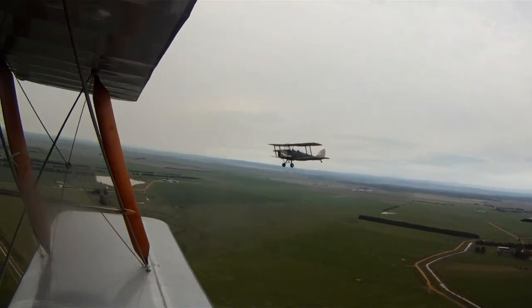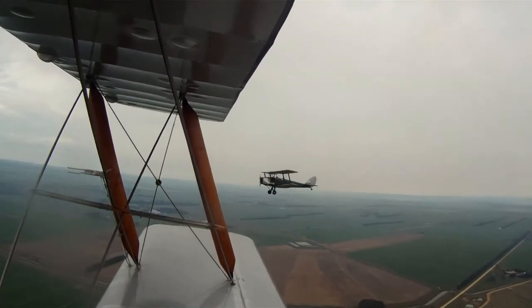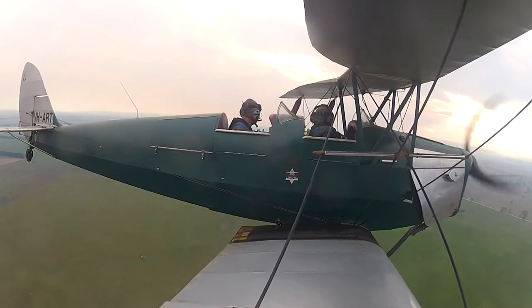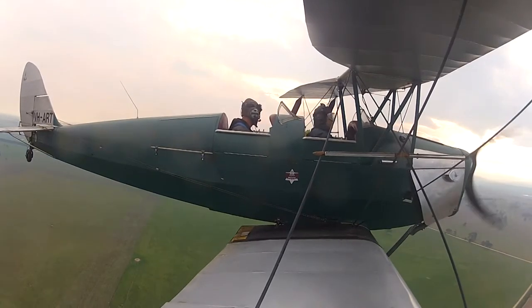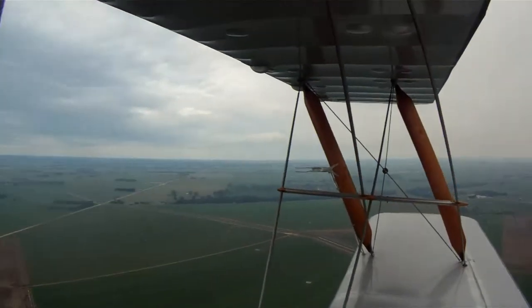The de Havilland Tiger Moth is a 1930s biplane designed by Geoffrey de Havilland and was operated by the Royal Air Force and others as a primary trainer. We were lucky enough to be in the right place at the right time to go for a flight in a pair of these wonderful old planes recently.